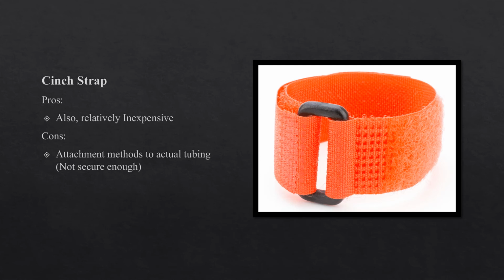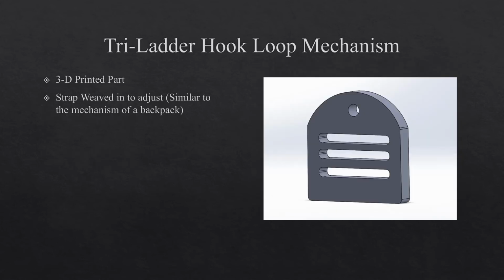The second mechanism is a cinch strap. It is also relatively inexpensive, and the only bad thing about it is that the attachment method to the actual tubing may not be secure enough. And then the third mechanism used would be a trilateral hook loop mechanism. Essentially, it would be a 3D printed part, and the strap would be weaved through the holes. Essentially, it's similar to the mechanism of a backpack. You would pull on it to tighten the circumference, and you would kind of release it to expand the circumference.